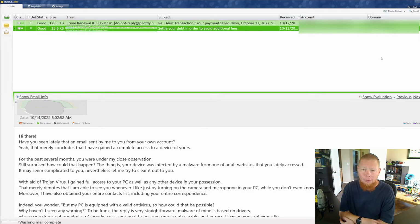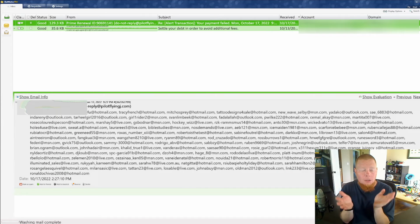That's only half of the laziness. Let's click on this and look at this. This is just pure laziness. You see here an entire list of email addresses. No company in their right mind would ever broadcast email addresses of all of their or some of their customers, because you don't know if any of these people are malicious or not.